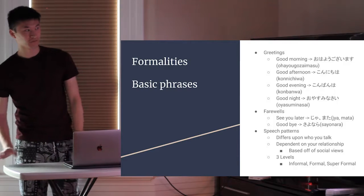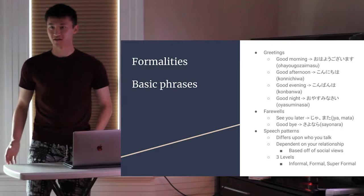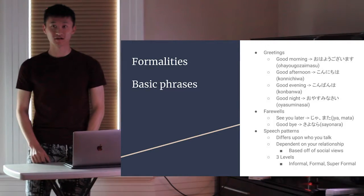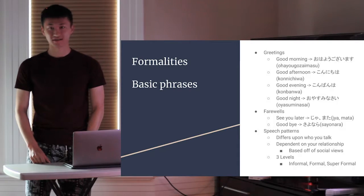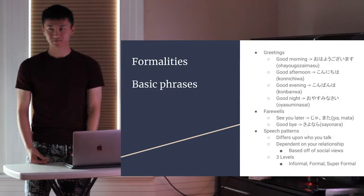Konbanwa is really just this evening. Kon means now, ban means evening. The evening is now. So that's the actual literal translation.